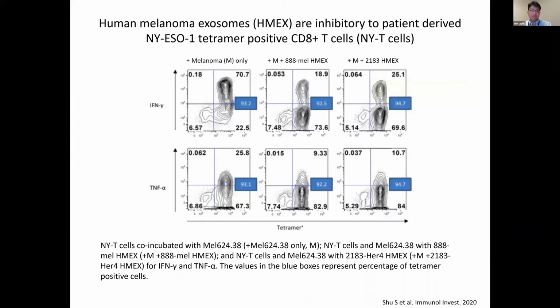We then examined the immune function by measuring the intracellular production of interferon gamma and TNF alpha. In the absence of melanoma exosomes, co-incubation of NYT cells and NY-ESO positive melanoma cells for 4 hours caused most of the tetramer-positive NYT cells to produce interferon gamma and a reasonable number of cells to produce TNF alpha.